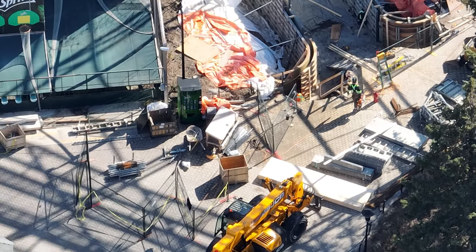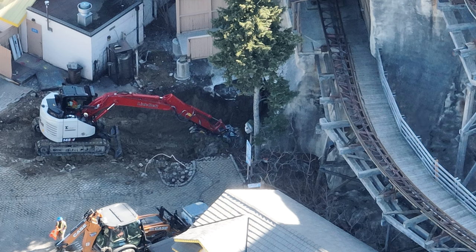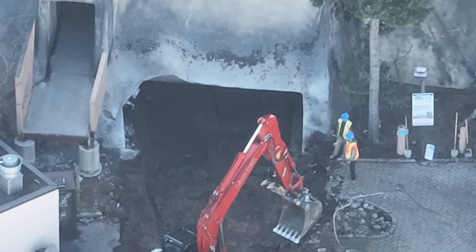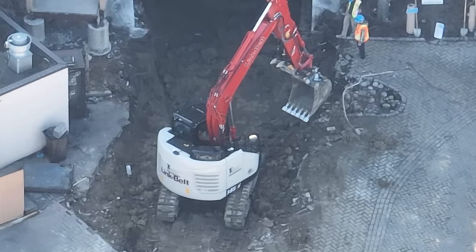Over here at the second tunnel, the station forms are going up along with the retaining walls for the brake run. Not much else going on outside of that. I'm trying to think if there's anything else important. That's pretty much it. All right, so let's enjoy the construction of our launch tunnel coming out of the mountain. We'll call it that. A third tunnel is going in.